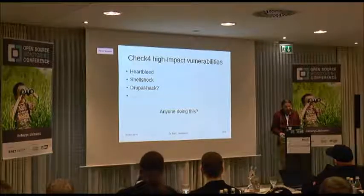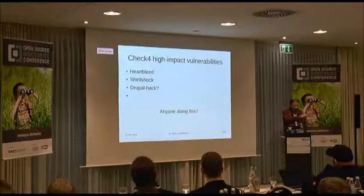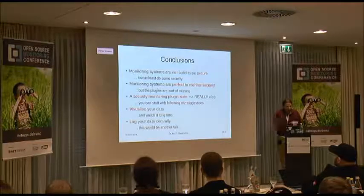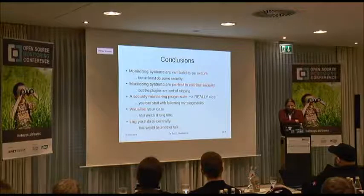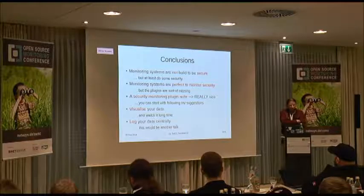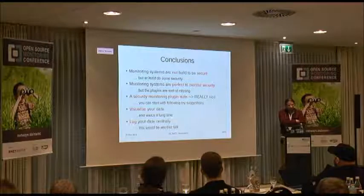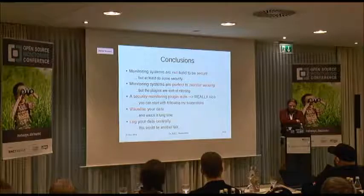On larger infrastructures, not looking up specific machines, like "Oh, which Debian versions are we running there? Is that affected? Did the security update go through?" So my conclusions are: monitoring systems are not built to be secure, but at least you can improve security a little bit. You look into SSL, look into how you access, how you execute the remote plugins. That's pretty easy.